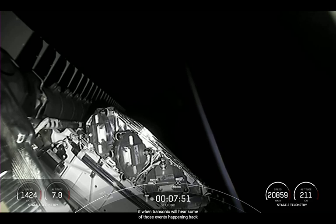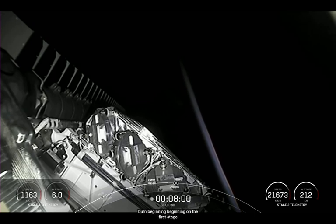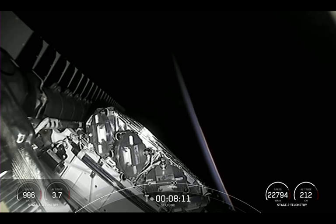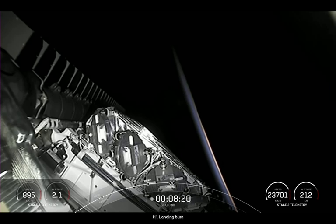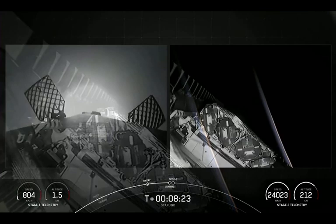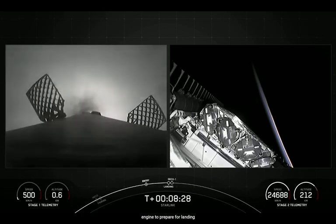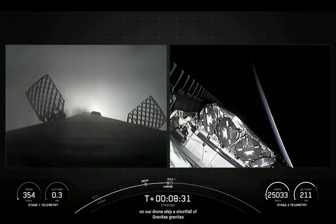We'll hear stage one transonic. We'll hear some of those events happening back to back. Again, we are just about 30 seconds away from the landing burn beginning on the first stage. Stage two is on terminal guidance. Stage one landing burn. And there you can see on your left-hand screen, stage one has lit one engine to prepare for landing on our drone ship, A Shortfall of Gravitas.